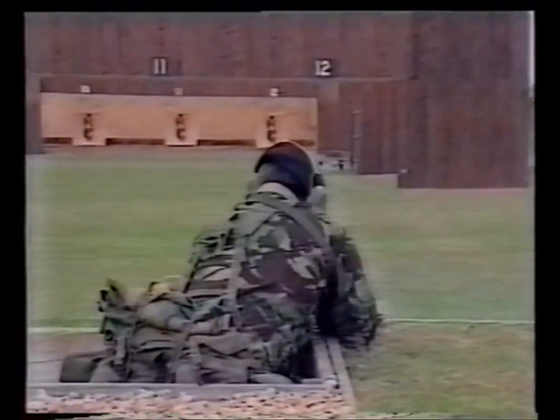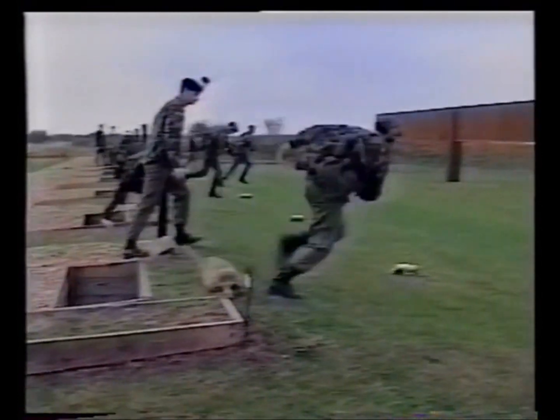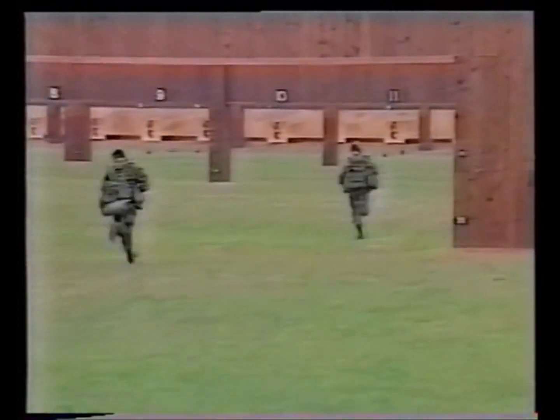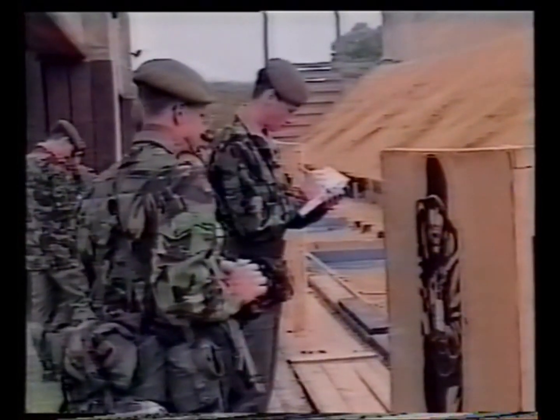One of the most important skills to be learnt is, of course, shooting. All recruits are taught weapon handling and proficiency skills. These skills are then confirmed with live firing exercises in full combat kit on the regiment's own ranges.